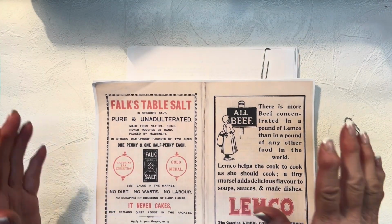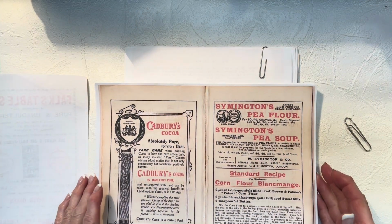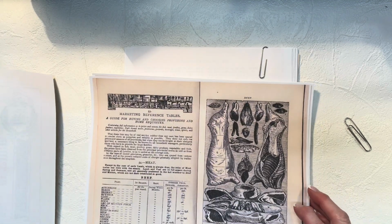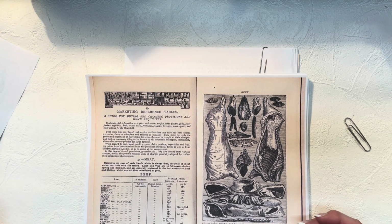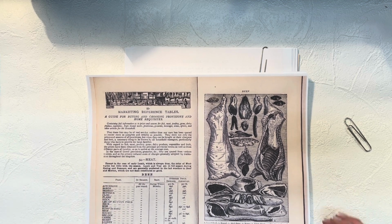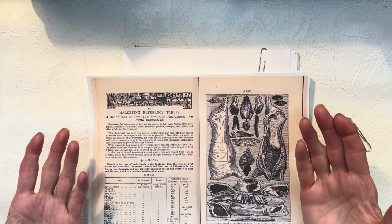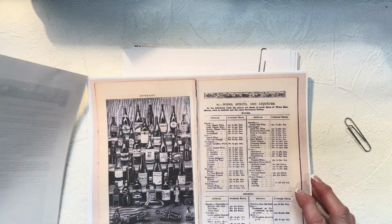So just a quick flip through. There are ads in the book, and colored as you see them. Of course, these things could be collage fodder or fussy cut or whatever. And I don't know what it is, maybe because I'm a farm kid. Now, mind you, we, as a couple, only ever raised beef cattle. So I don't know about all the other animals, but for some reason, I just love looking at these cutting charts. So, beef.